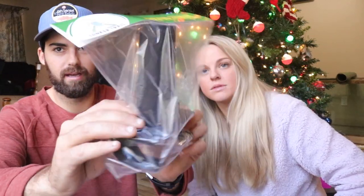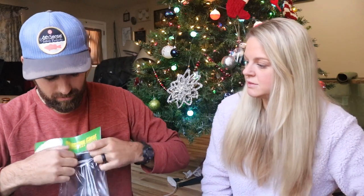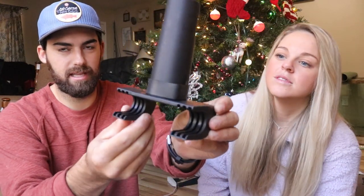If you guys want to look at that, I'll take it out so you can see it. Check it out. Really cool. It looks like you just attach that to the cleat and then stick the rod in there and then hold on. Or just wait. Be patient. Just wait. Awesome.